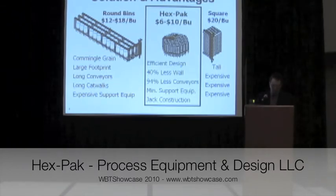Another drawback of the round bins is their conveyance requirements and auxiliary accessories such as catwalks, support towers, and intermediate discharge gates. The Hex-Pak preserves product quality by reducing conveyance by up to 94% and eliminates virtually all of the costly auxiliary accessories. The Hex-Pak can reduce the total turnkey cost by up to 70% relative to conventional designs.